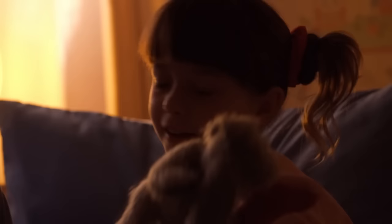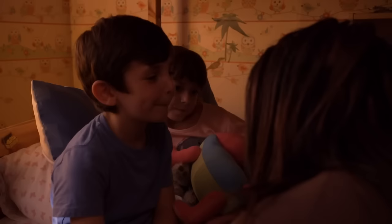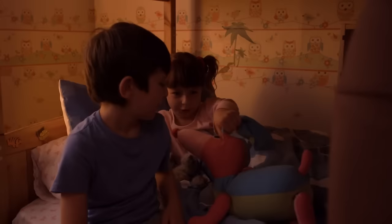That's okay. I've got this moon bunny to cuddle. Good. Now, will you try and get some rest for me? Okay. Thanks, Dominique. Thanks, Tim. Get well soon, Topsy.